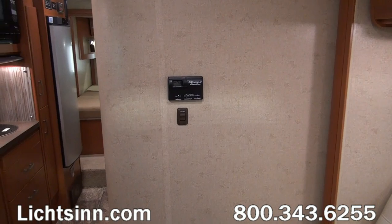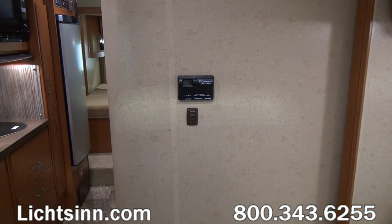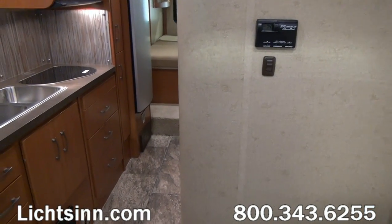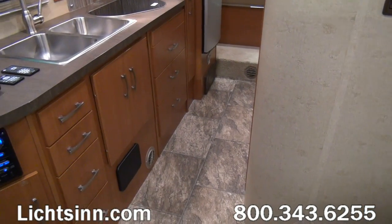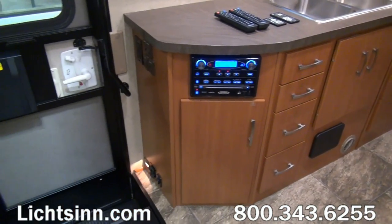The heating, ventilation, and air conditioning system, as I mentioned on the outside, features the upgraded 14,800 BTU ducted air conditioner with an integrated AC heat pump. It also features a 20,000 BTU low-profile ducted furnace.